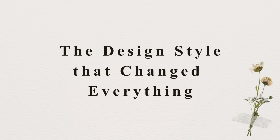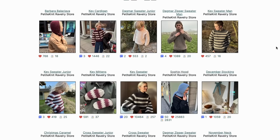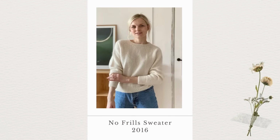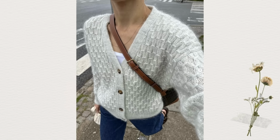But what does Mette know about knitwear design and contemporary knitting patterns that others don't? How was she able to grow PetiteKnit into such a huge and popular brand? Let's have a look. One of the biggest reasons for PetiteKnit's success is her signature style. Her patterns focus on elegant, everyday pieces, like the Ingrid sweater, the no-frills sweater, and the Sophie scarf. Unlike traditional knitting patterns that can feel outdated, PetiteKnit creates pieces that look like they belong in a high-end fashion boutique.